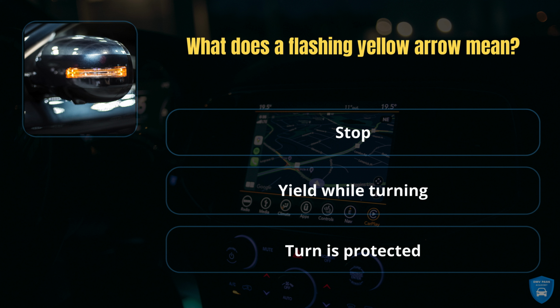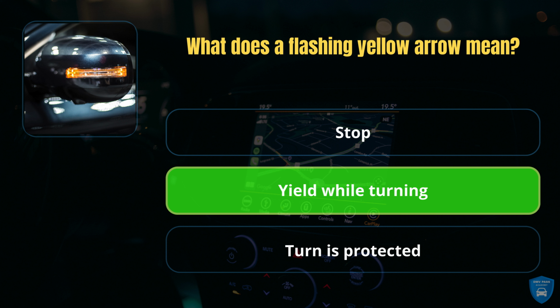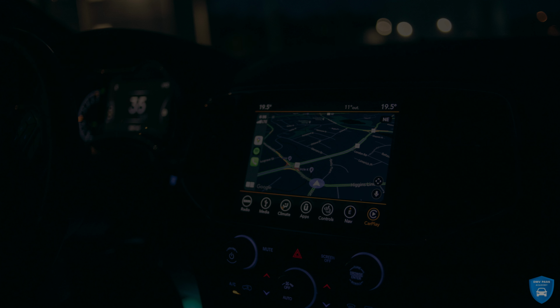Question number 16. What does a flashing yellow arrow mean? Option A, stop. Option B, yield while turning. Option C, turn is protected. The correct answer is B. You must yield to oncoming traffic.